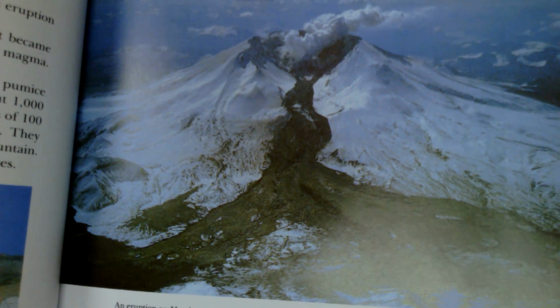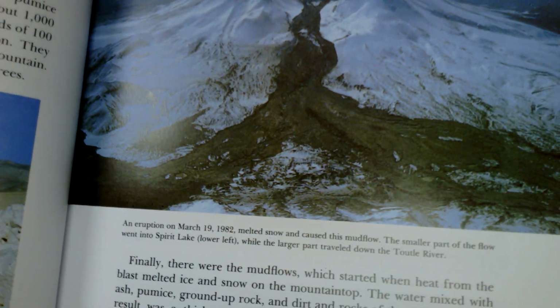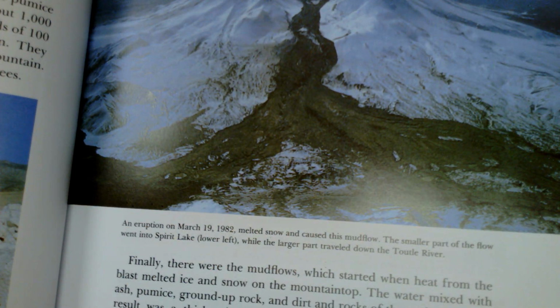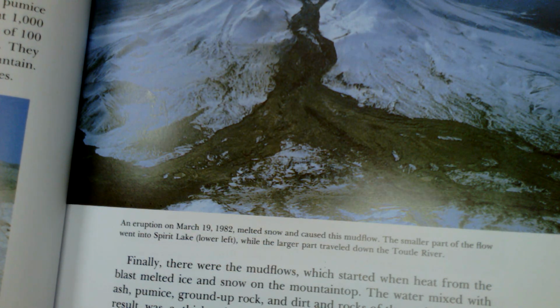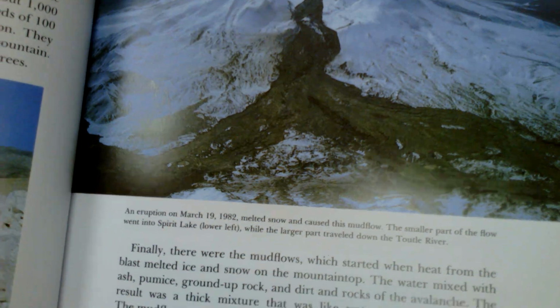Start with this picture here. An eruption on March 19th, 1982, melted snow and caused this mud flow. The smaller part of the flow went into Spirit Lake on the lower left, while the larger part traveled down the Toutle River.